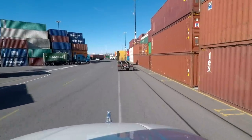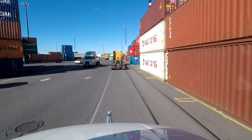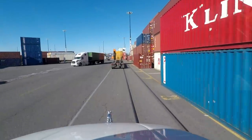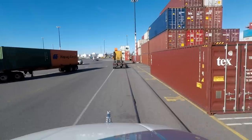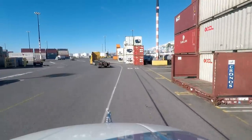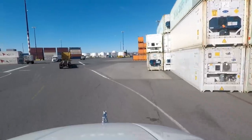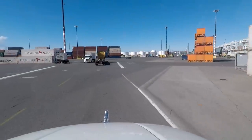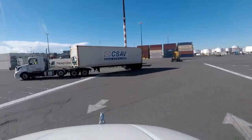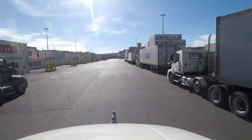Trucking is not really that hard. It's pretty good. It's awesome pay, but it's a lot of sitting around and waiting, which, like I said, is why you want to find one that pays hourly or pays you detention pay after an hour, so you don't wind up missing out on pay. I don't know about you, but I like to get paid when I work.